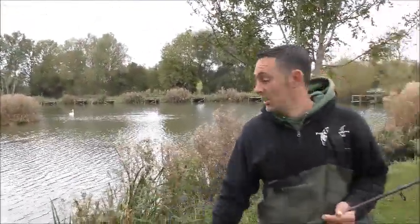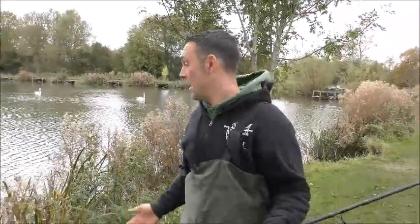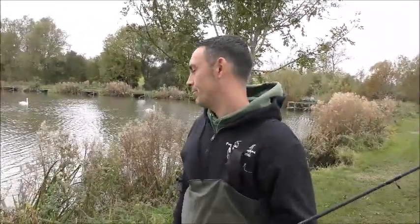Every carp that was in the swim that could have taken it, it was only a small common. There was a ghostie in the swim, there was a koi in the swim, there was a bigger carp that looked about 17, 18 pound. You win some, you lose some. Time to get the rod back out there. Got it.